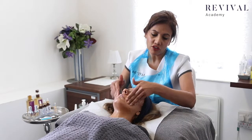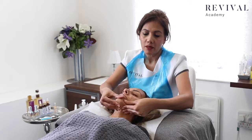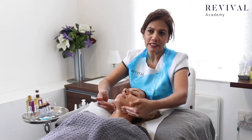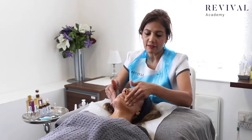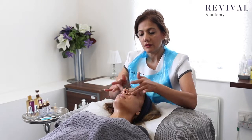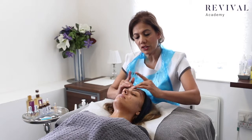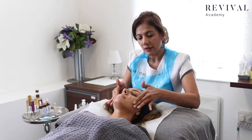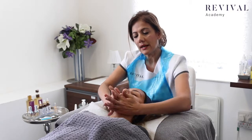Larger areas, which is the cheek, you use the 4 fingers, circular movements. You use the thumb, and at the same time I'm doing the chin, I'm also cleaning here with my 4 fingers, so you can see how I'm going like that. Then I'm doing the jaw with my 4 fingers, 1 finger, then 2. So if you've got larger space, you use 2 fingers. If you've got smaller space, 1, and then you can glide. It should all flow.